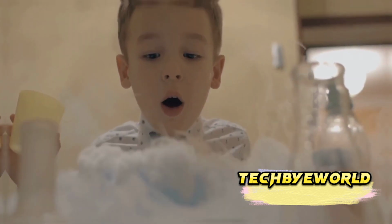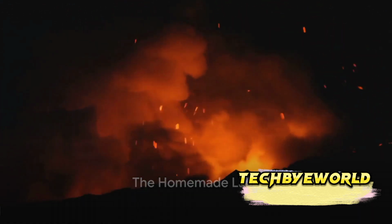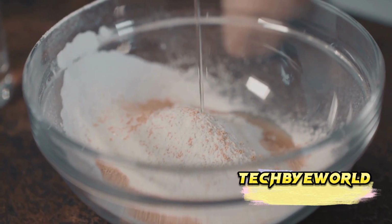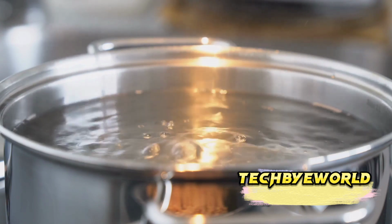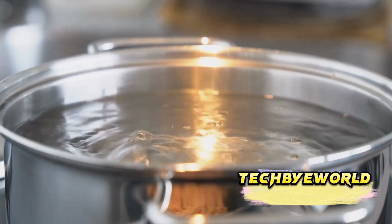Ever wondered what it would be like to have a volcano in your backyard? Well, one YouTuber decided to find out. With a little bit of ingenious thinking and a whole lot of courage, this daring experimenter concocted a recipe for homemade lava, right from the comfort of their home. The process? Quite simple, actually.